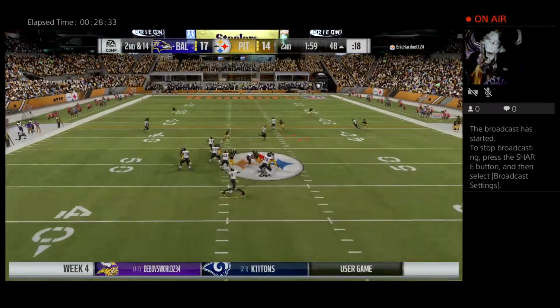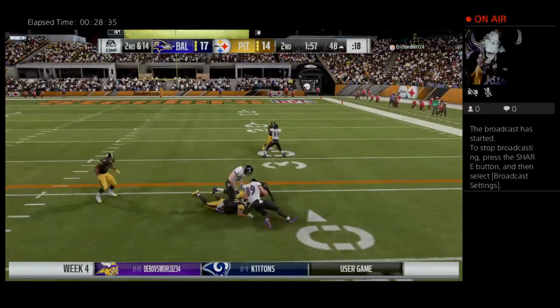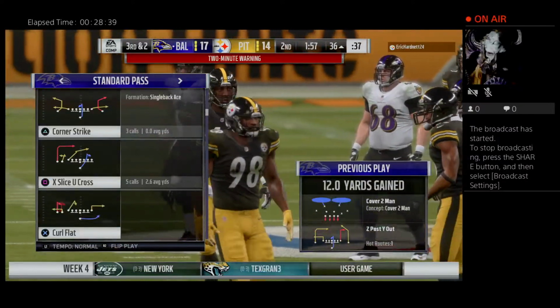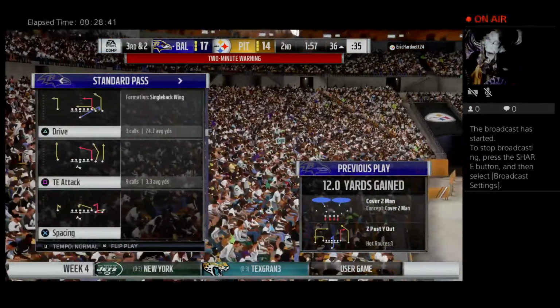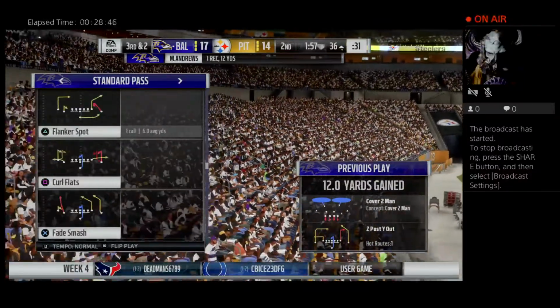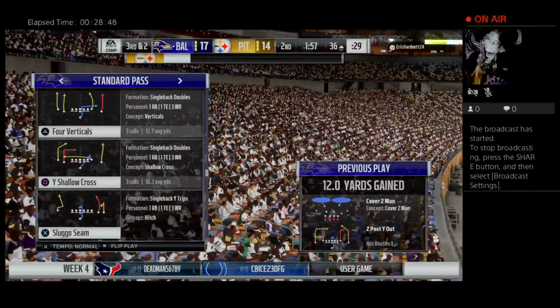Now Jackson on 2nd down. That's caught by the former Sooner, Mark Andrews. And here he'll be brought down a little shy of the 35 at the 36. A minute 57 to go in this first half. Back to Heinz Field after this.